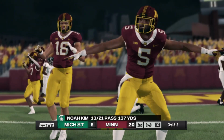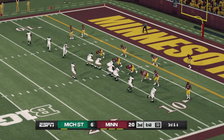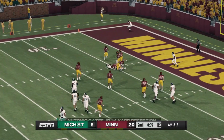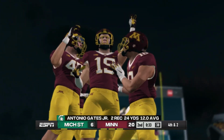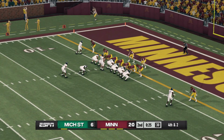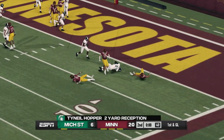He gets rid of this one. This is the eighth play of the drive. They come out in a five-wide set. Completes it, but he can't shake the defense. So it's fourth down, and the offense is still on the field. Made at about the 3-yard line.